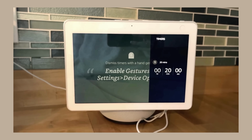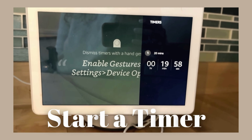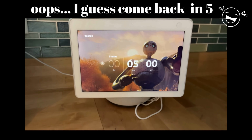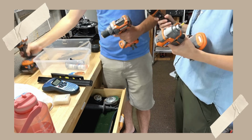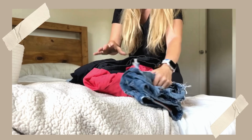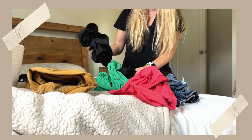The first one is to start a timer. And as simple as it sounds, it is the life-changing thing for me. Alexa, start a timer for 5 minutes. 5 minutes, starting now. With someone with executive functioning problems, like understanding the concept of time and how long things take, starting a timer is something I did several years ago with decluttering because I never wanted to start. I thought it'd always take me hours. But when I would set myself a 5 to 20 minute timer, I could be done at the end.